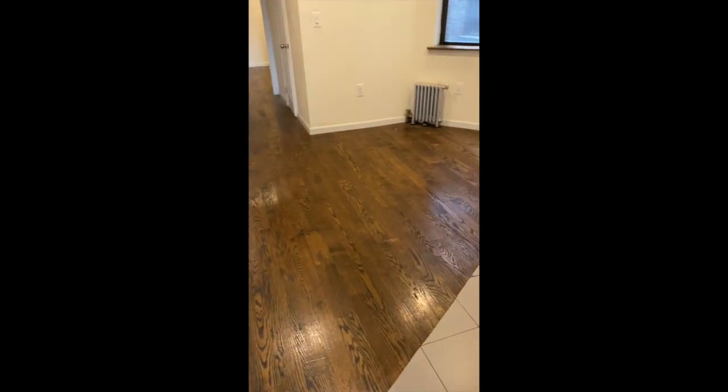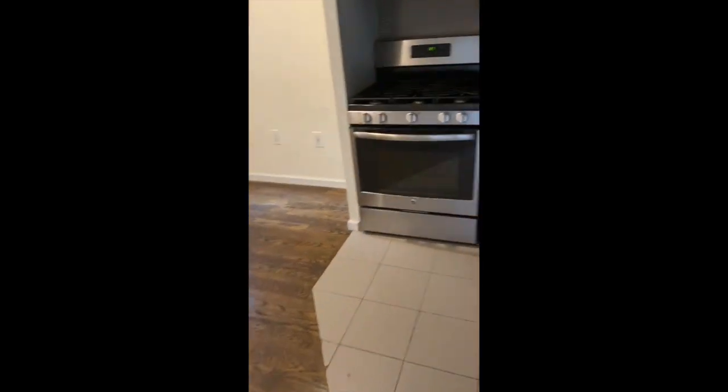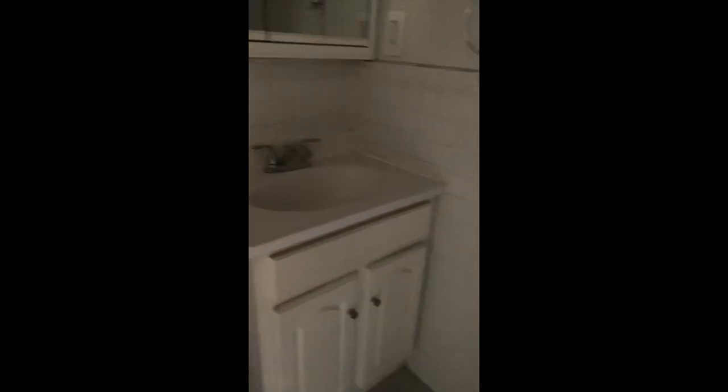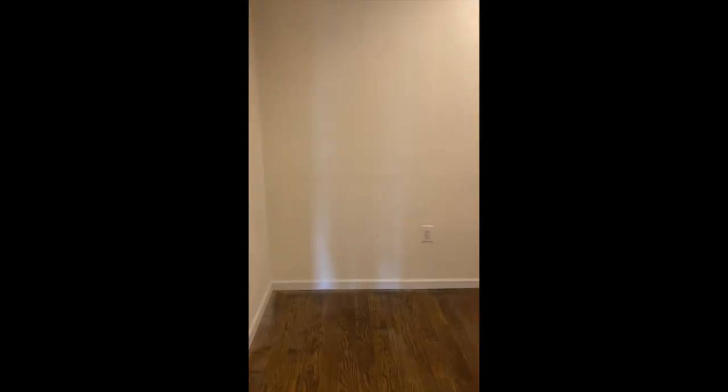And this was my old living room and kitchen. I actually recorded this video just so I could send it to my super if there were any questions about damages here and there. I just wanted to make sure that I could get my security deposit back. That was my bathroom, and this is my roommate's room and closet.